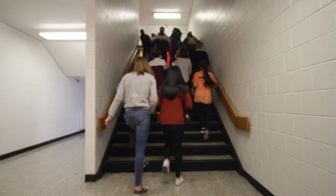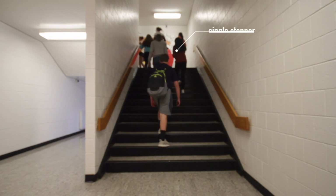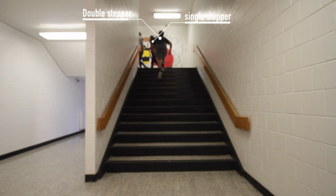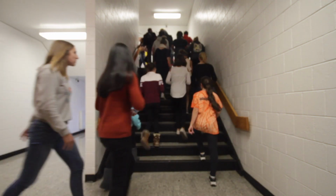And if you've ever looked up while in the staircase, people take a different approach to try and get to class on time. You'll notice some take a single step each time, but there's others who think that they'll take a faster approach by taking 2 steps each time. But what I'm curious about is which one is faster, and which one is more efficient for when you're trying to get to the place you're going.